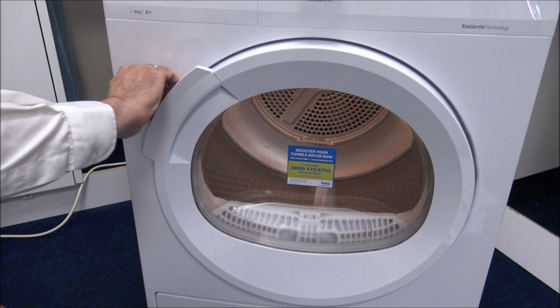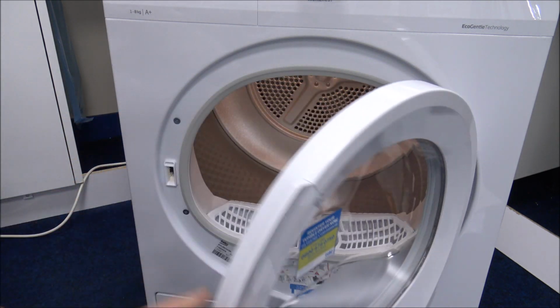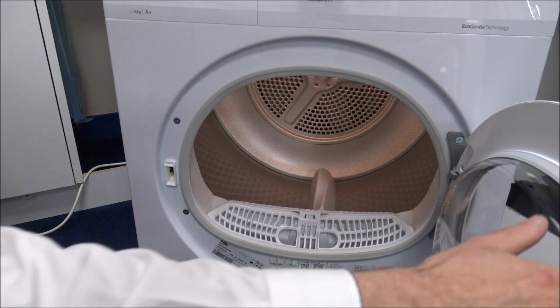Now let's go to open the door. As you can see, the handle's on the left hand side on this model. It is easy to open. It's quite a nice light door.